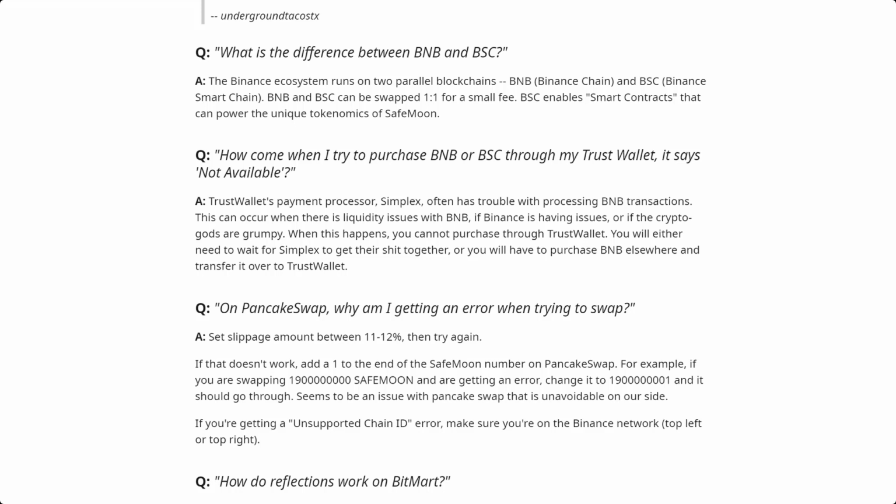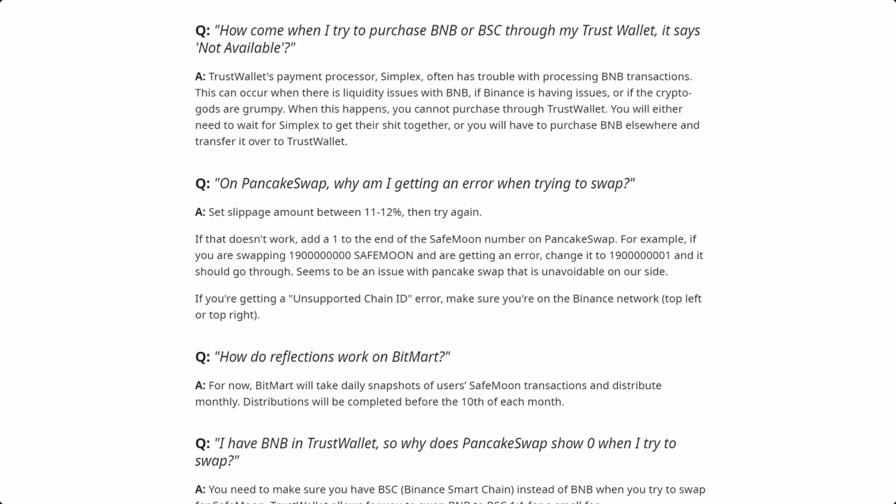So if Binance is having issues, or if the crypto gods are grumpy, when this happens, you cannot purchase through Trust Wallet. You will either need to wait for Simplex to get their act together, or you will have to purchase BNB elsewhere and transfer it over to Trust Wallet.